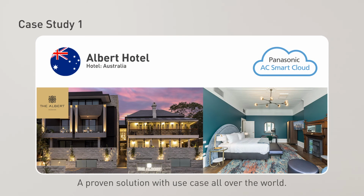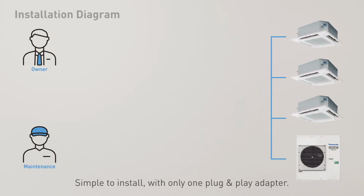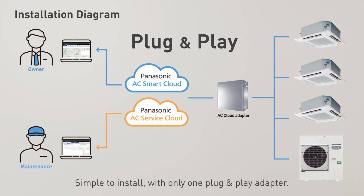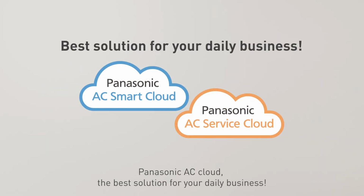A proven solution with use cases all over the world. Simple to install with only one plug-and-play adapter. Panasonic AC Cloud, the best solution for your daily business. Panasonic.